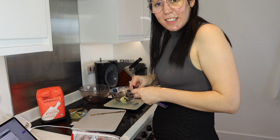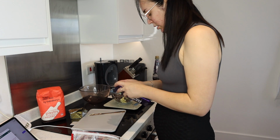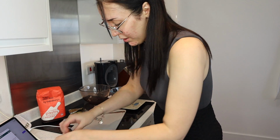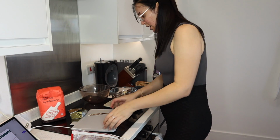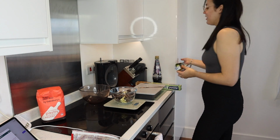I'm going to put some of the dairy milk in as well. I don't think we'll need too much. Oh, 1 cube is 5 grams, so that's good to know. Move this all over. Like I said, I have no room in this kitchen.